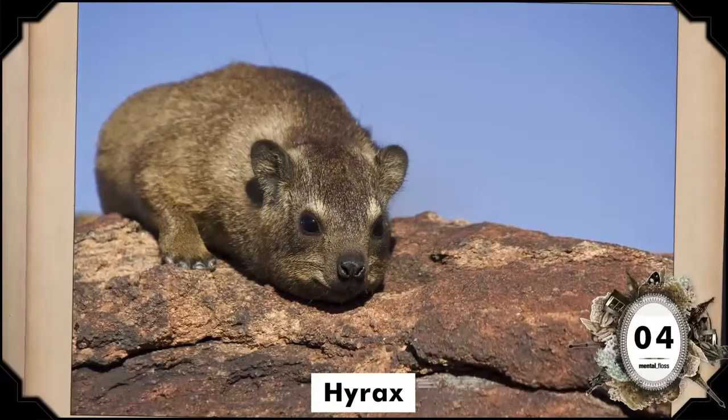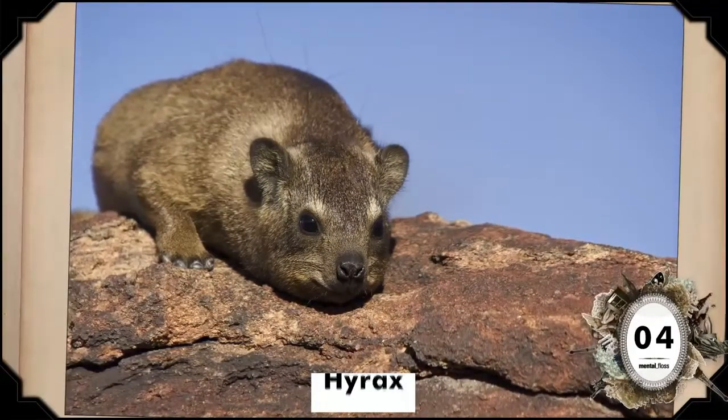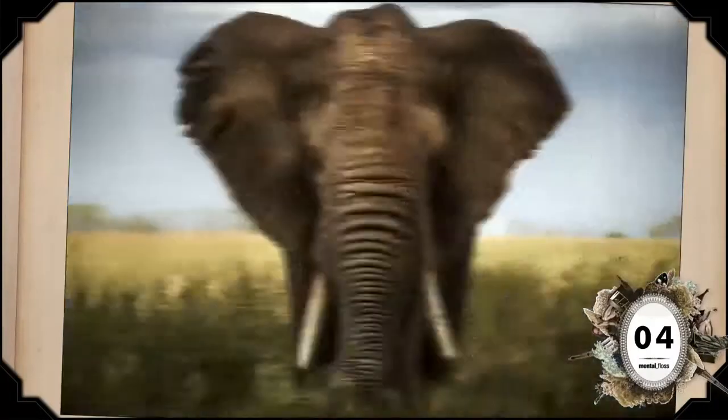The hyrax is the epitome of confused mammal because although hyrax is Greek for shrew mouse, they are neither shrews nor mice. Their closest living relatives consist of Sirenia, like dugongs and manatees, and elephants.